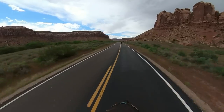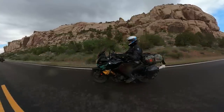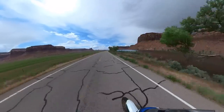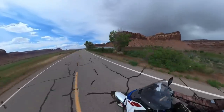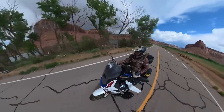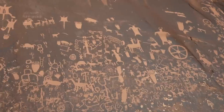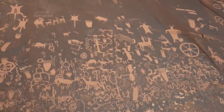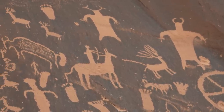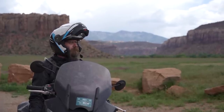In order to get to the Needles District of Canyonlands National Park, you have to navigate through a beautiful stretch of Highway 211, also known as Indian Creek Corridor Scenic Byway, which runs through a patchwork of BLM, private, and Utah State Trust lands. There's actually a few points of interest along this route before you even get to the boundary of the park, including Newspaper Rock, a collection of petroglyphs over 2,000 years old. But the scenery alone is well worth the drive.